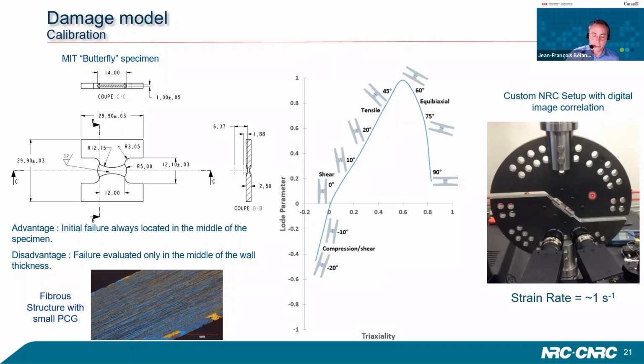We are able to change the specimen orientation by rotating these wheels, and then change from a triaxiality of about minus 0.1 up to 0.9, and various load parameters can be assessed. So the ductility will be very different, as you can imagine. These types of specimen, when pulled in the 90-degree direction, will fail much earlier than specimens in the shear and compression mode. Now let's see how to evaluate the strain to failure for each of these orientations.